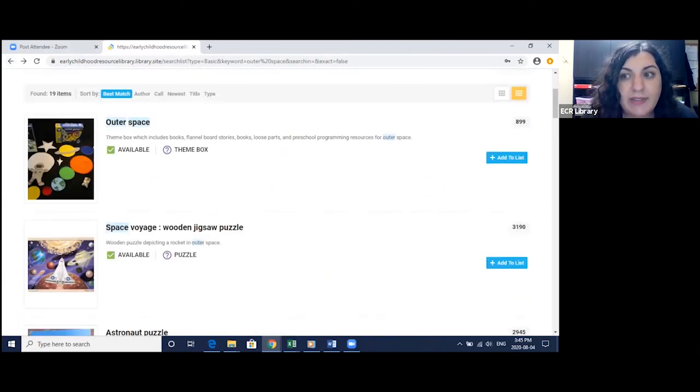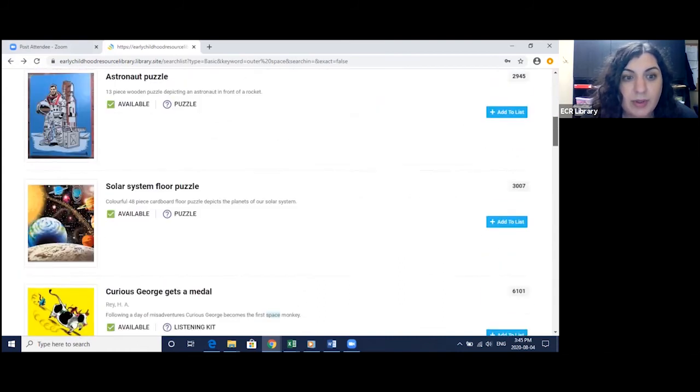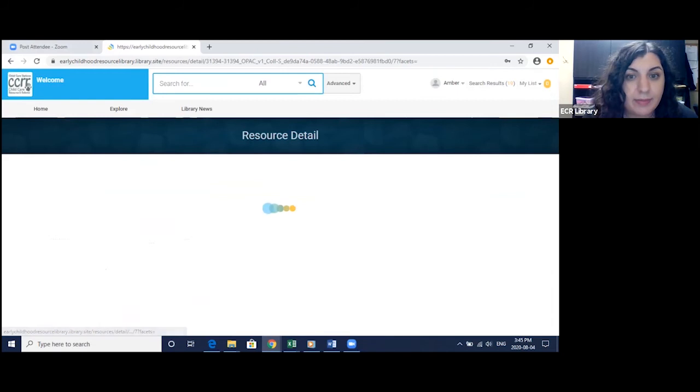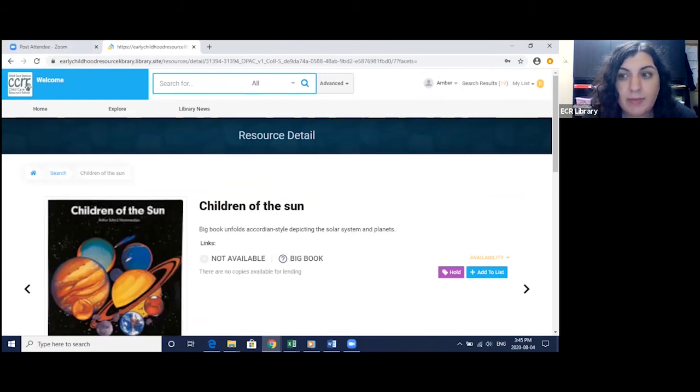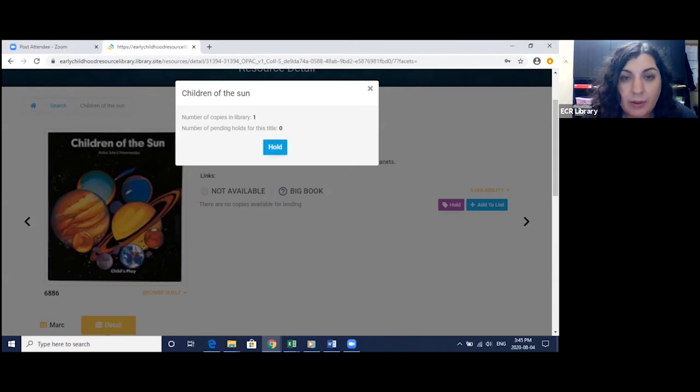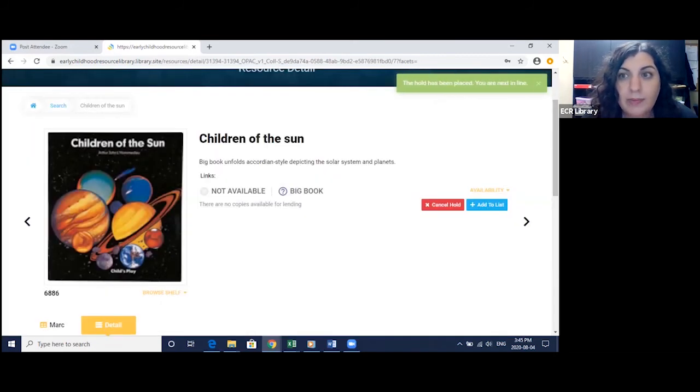Like I said, if an item is not available, you can still put it on hold by clicking the title and doing the same process as before by pressing the hold button. Click hold, and it will say the hold has been placed, you are next in line. This means you will get an email notification when it has been returned to the library and it is ready for you to pick it up.